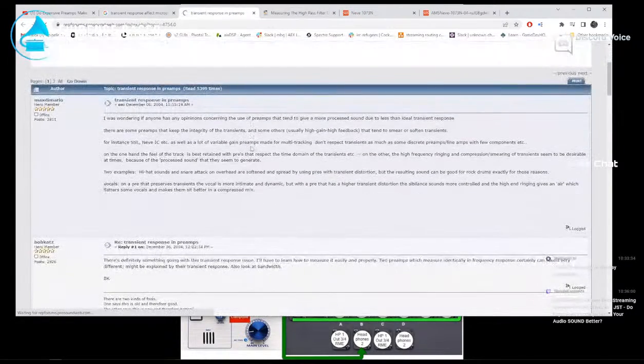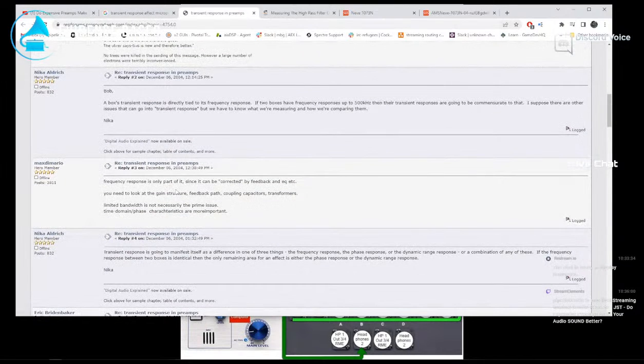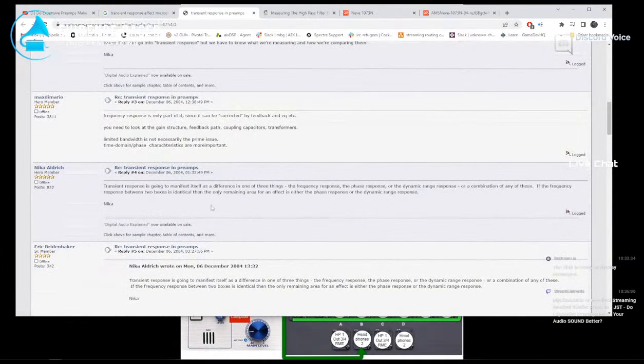There's a lot of claims here using weasel words. I'm trying to find some actual numbers. Yeah, Nika Aldrich says a box's transient response is directly tied to its frequency response. That's what I'm thinking. Frequency response is only part of it since it can be corrected by feedback and EQ. Limited bandwidth is not necessarily the prime issue. Time domain phase characteristics are more important.